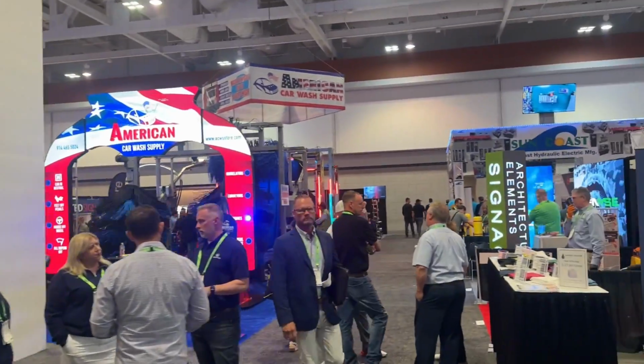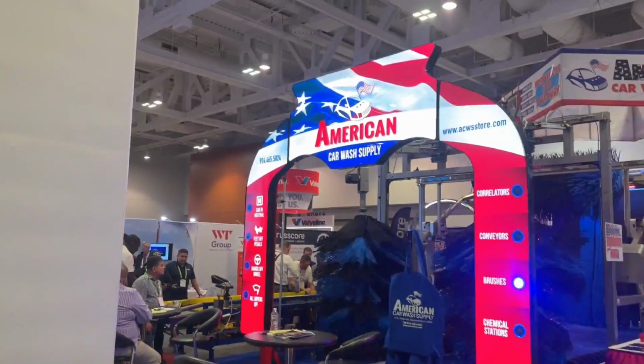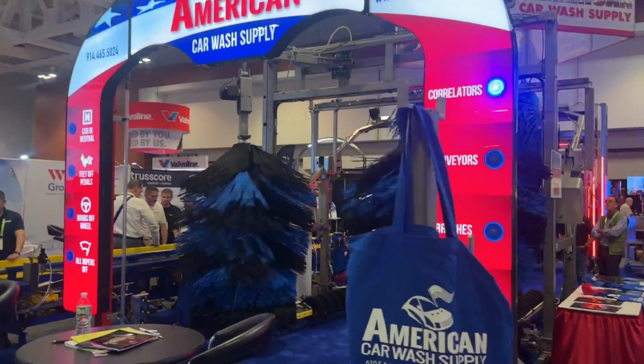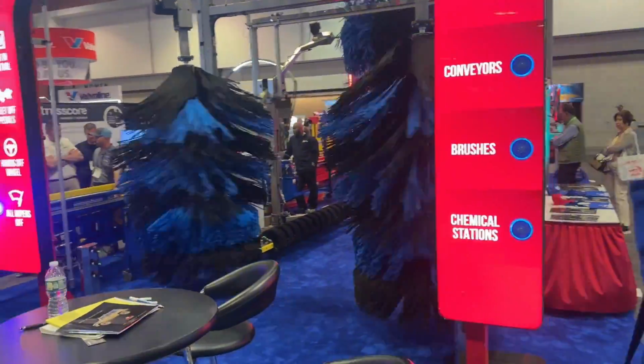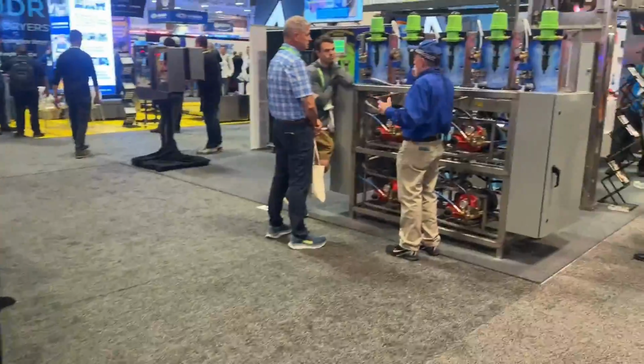And then look at this, they got a whole automatic car wash setup. American Car Wash Supply. Could almost go walk through that. Making me dizzy just watching it.